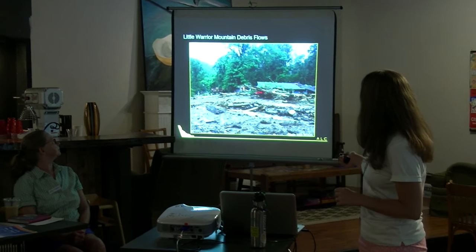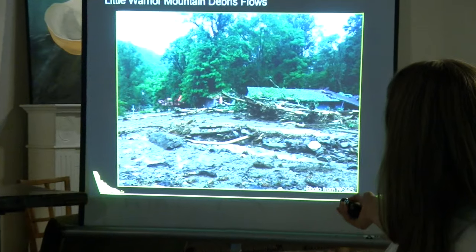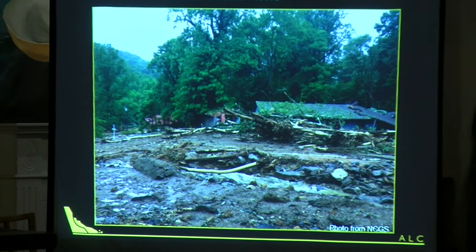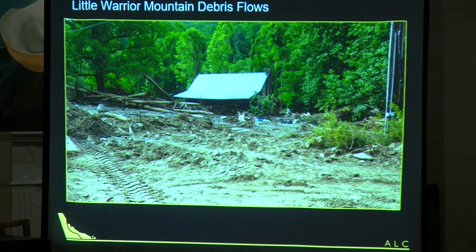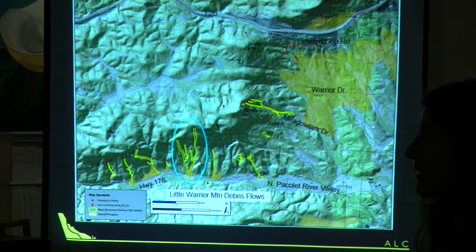This is the mud and debris that came down. This is the Case's home. Highway 176 is right through here. All of this mud is what came down from those debris flows. All of these trees were pulled off the slope. 176 is buried under this mud here, and the mud hit this cabin as well. Debris flows are the most devastating type of landslide that we have in Western North Carolina.